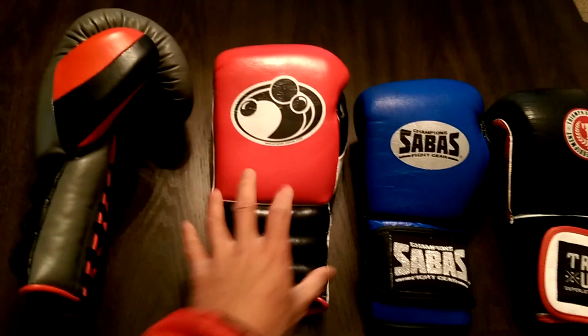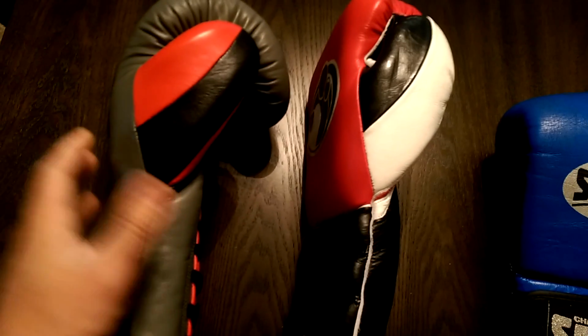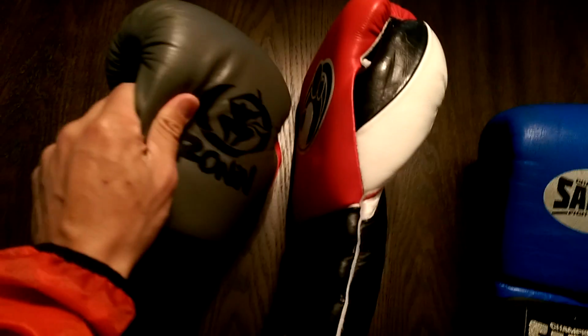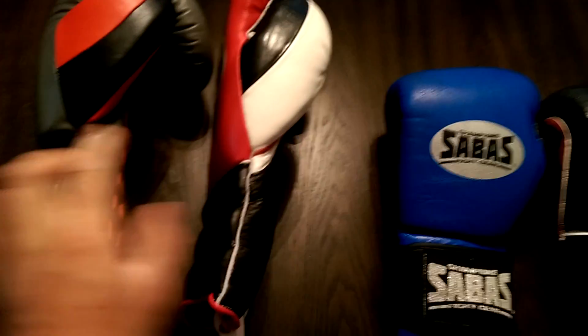Now, the Top Boxer gloves, the leather is different. It's not in a bad way. It's just a different kind of leather because it's by region. Obviously, it's Pakistan, so they use a different kind of hide, or should I say leather, in their gloves. Not necessarily a bad thing, just different. It's a little bit smoother, not as thick as the Grants, but it just has more of a smoother profile. The Grants are a little bit thicker.